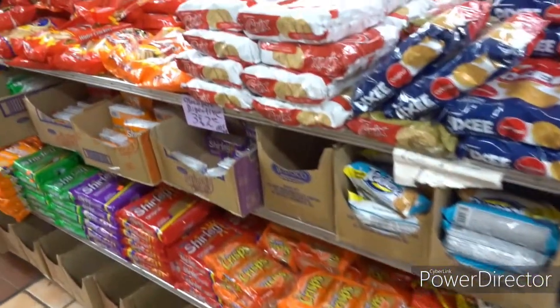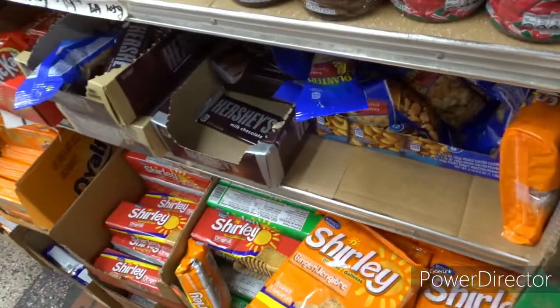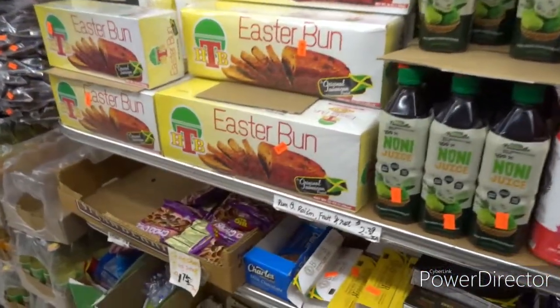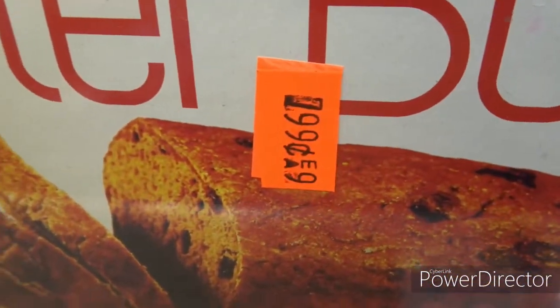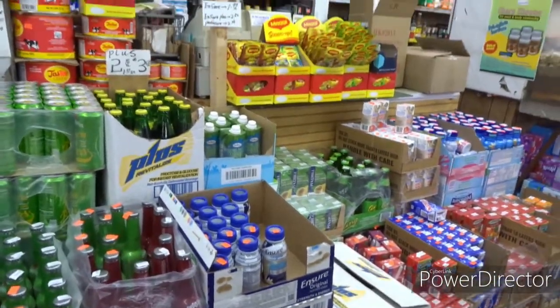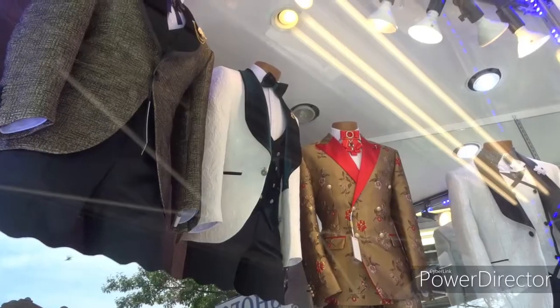And then these are some crackers and cookies from the islands. And that Shirley is pretty good. And the Ovaltine is 100% awesome. And they have some canned juices, mangoes and pears and peach. I was surprised to still see Easter bun sitting in the store. I still cannot see the price on it, but I think it was $7 or $9.99. I don't think that's what it was, because that was a large Easter bun. And then they have some cheese in the can in the back, some juices, and basically that's it.